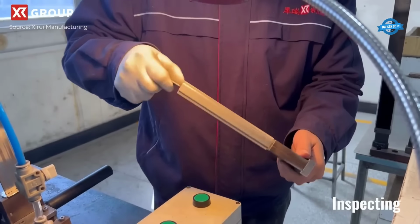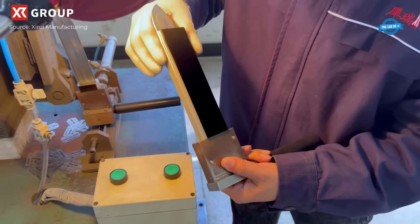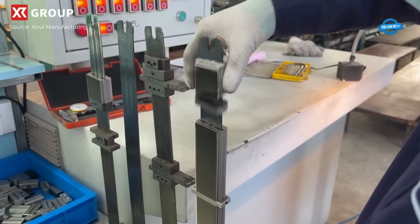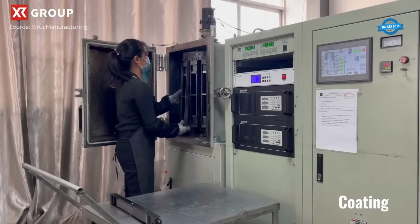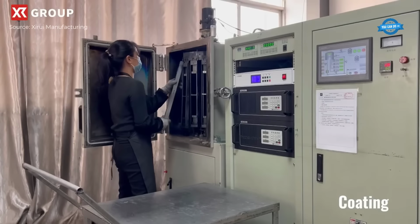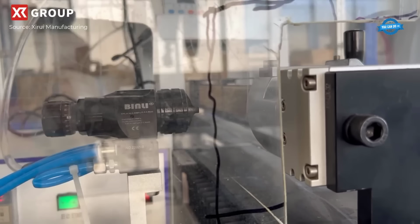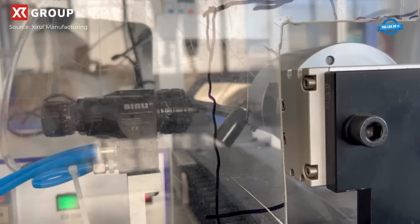Each blade is then subject to inspection to ensure it meets the strict standards for sharpness and consistency. After inspection, the blades are coated with a special sintering process that applies a protective layer, often using materials like platinum or Teflon. This coating reduces friction during shaving, ensuring a smooth glide over the skin.